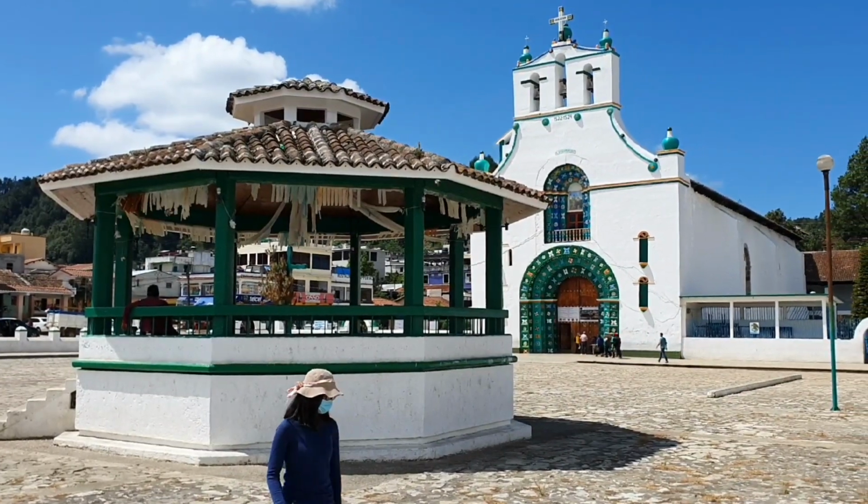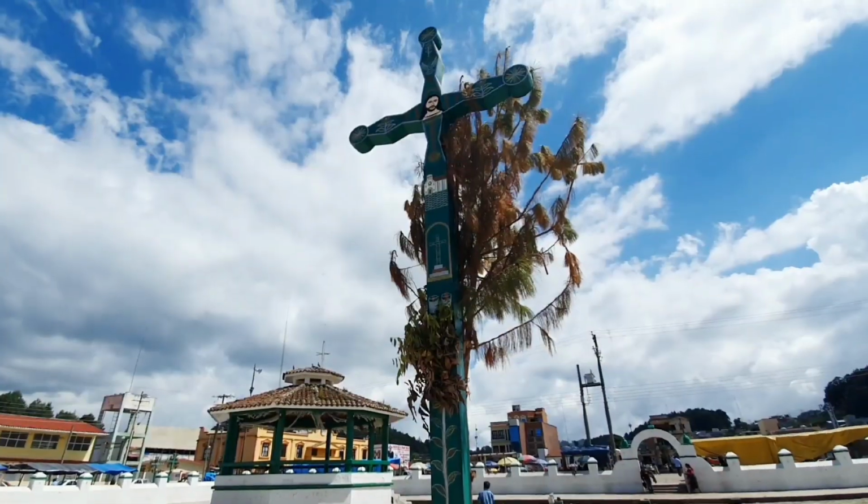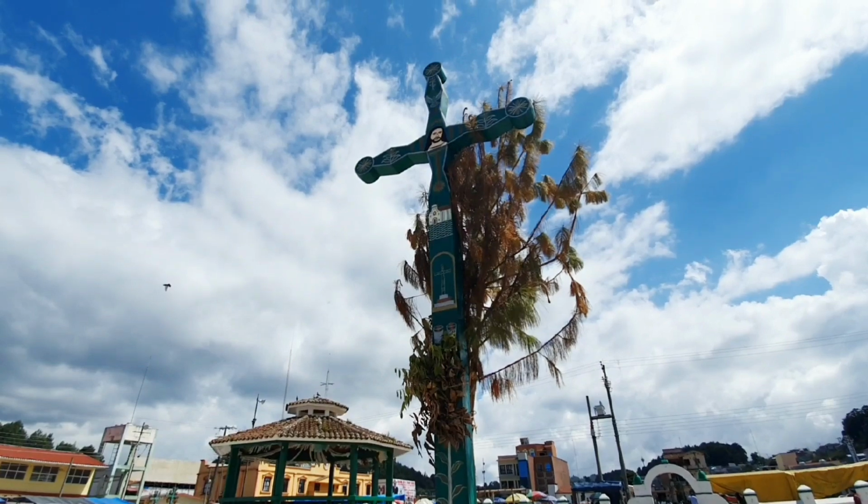When we entered the church, we were completely blown away. It was unlike anything that we've ever seen before. And in this church, there were a lot of boxes containing the statues of saints. And on the floor, there are no chairs, but instead they covered it with pine leaves, which is believed to purify the space. And then all these people started sitting on top of these pine leaves.